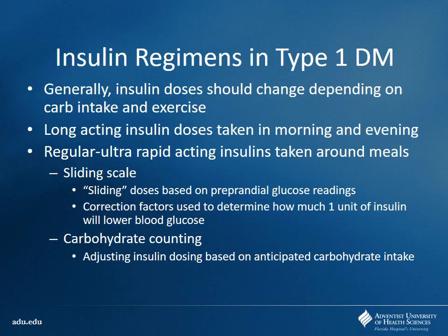And so generally the insulin doses can change depending on the carbohydrate intake and also their exercise. We mentioned that the long-acting insulin doses are taken usually either in the morning or in the evening. And then the regular, the ultra rapid insulin doses are usually taken around meal times, right? So there's kind of two main ways that you can see insulin doses being given.